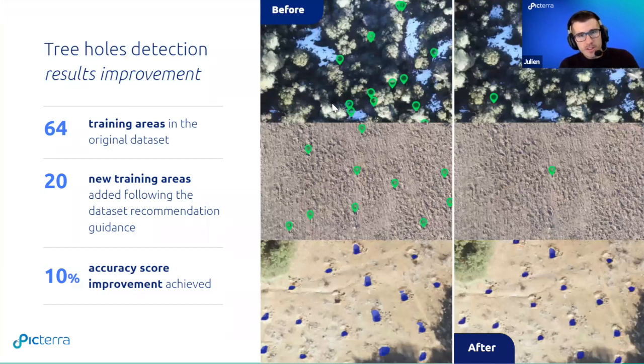So on this particular example, we actually used the dataset recommendation to improve this detector, and so we can do a before-after comparison. This is a dataset in which we had 64 training areas originally, and then we did 2 iterations of dataset recommendation, and therefore we added 20 new training areas in the different recommended regions, and we saw a 10% accuracy improvement. It's a pretty good improvement, and I think it was much quicker to do with dataset recommendation, because you don't have to manually navigate through your dataset and think, okay, should I add an area here, or here? You can just follow the markers and add training data where the system is recommending you to do it.